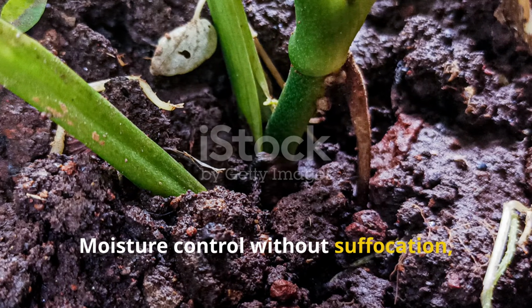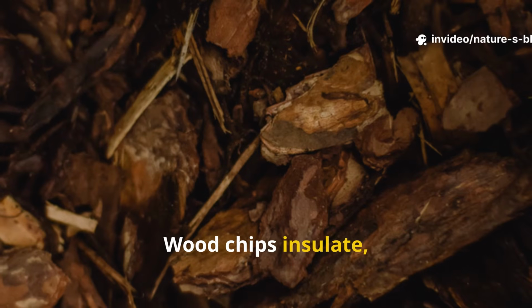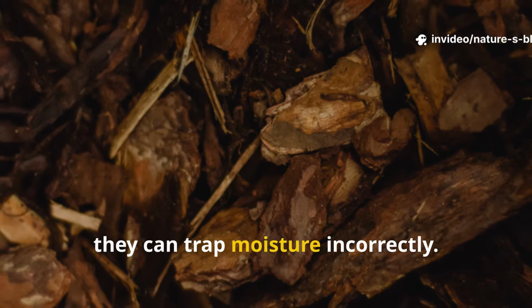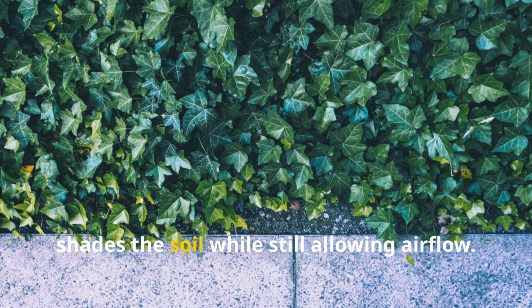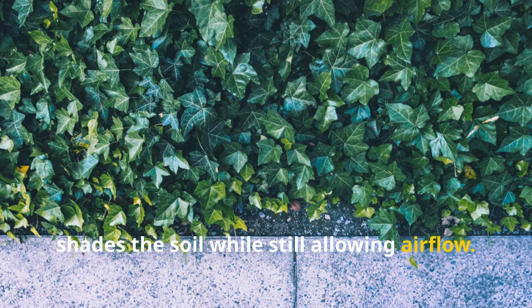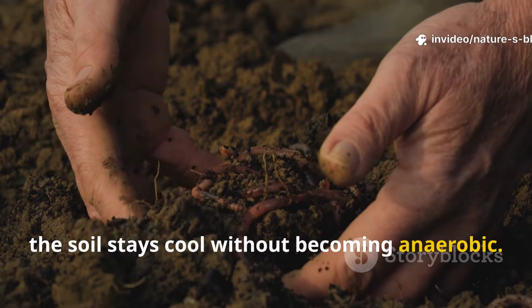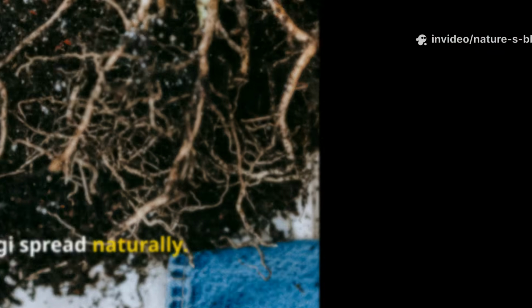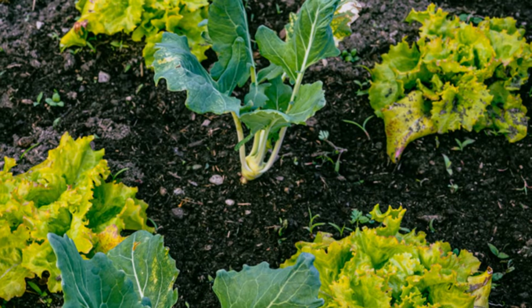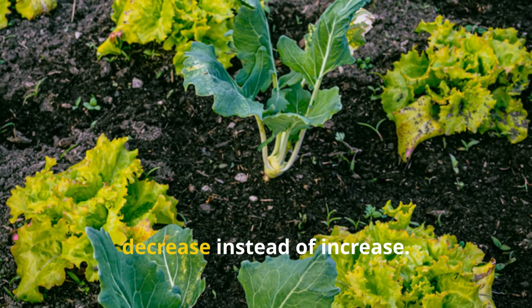Moisture control without suffocation, that's really important. Wood chips insulate, but they can trap moisture incorrectly. Living mulch, on the other hand, shades the soil while still allowing airflow. So the soil stays cool without becoming anaerobic. Roots can breathe, and fungi spread naturally. This balance is actually why diseases decrease instead of increase.